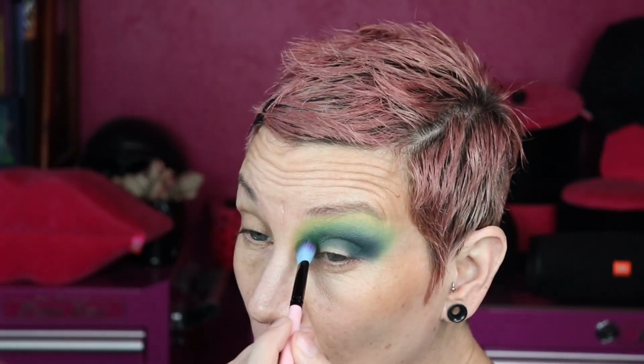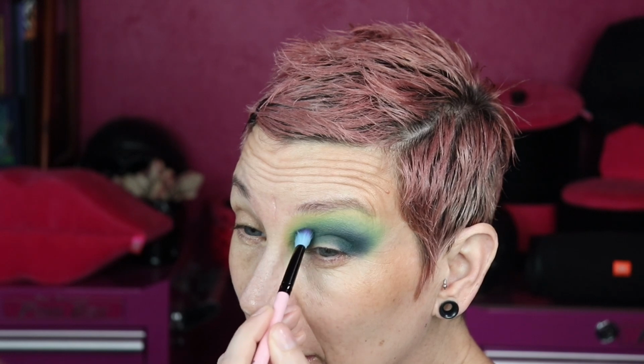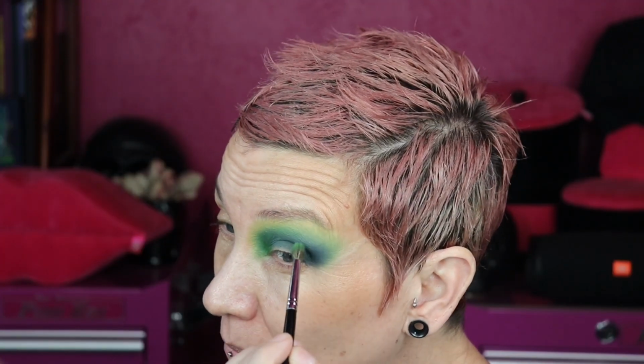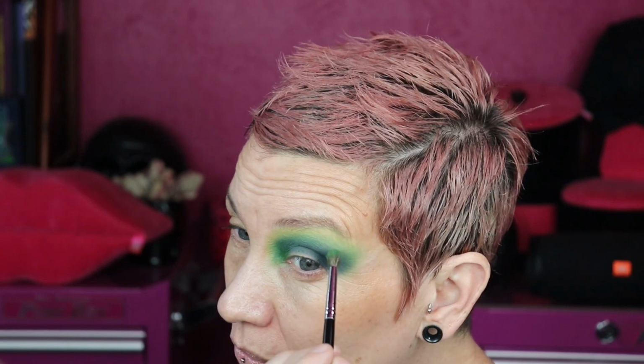This color, Blarney Stone, is literally my favorite. It is so cool. God, look at it. It's beautiful. I'm just building, and honestly, I probably should stop because, dang it, it's much harder. The more you build on one side, the harder it is to get the other side to match, but whatever.